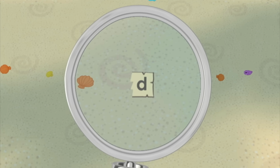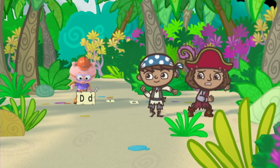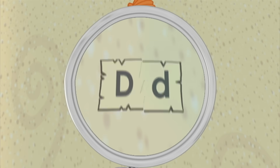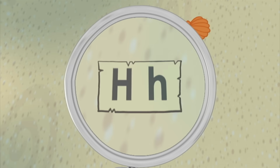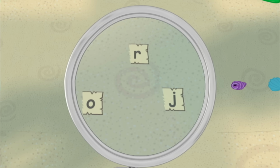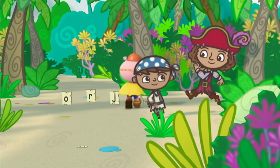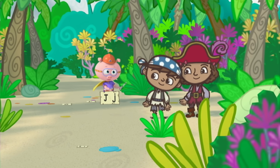There! There's the lowercase d. D! We're learning the alphabet. Oh, yeah. Let's follow the D path. D, E, F, G, H, I. Here's an uppercase J. So where's the lowercase j? There! There's the lowercase j. J! High five, Piper! Come on, keep looking for the X.